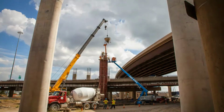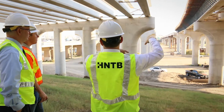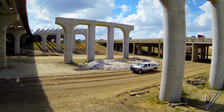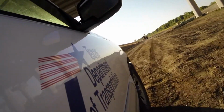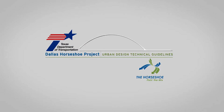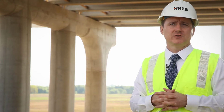HNTB really had a thorough understanding. I mean, really, to say that we're the best choice to lead this effort is an understatement. We have a thorough understanding of what NTTA is looking for with the Trinity Parkway that will eventually pass underneath the Horseshoe project and coexist with it. We developed the guidelines for NTTA. We did a full system-wide guideline for them, so we understand that.